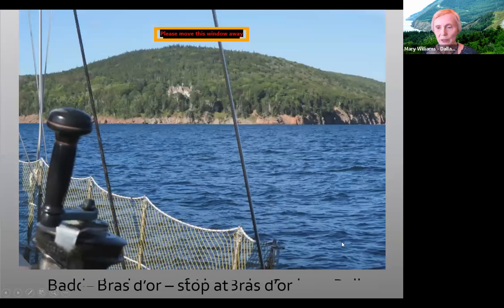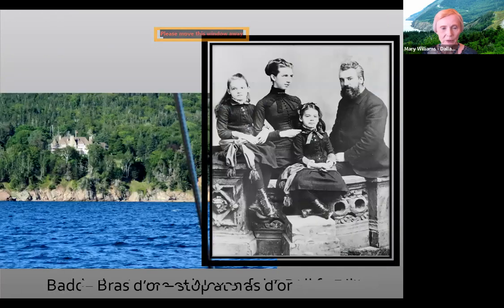This house is the one that Alexander Graham Bell lived in summers. We're going to hear a lot more about him in just a minute, but that's what it looks like from the boat. This is his family. He was a teacher of the deaf in New York City, and he married one of his students. She became deaf after having scarlet fever, Mabel Hubbard, and their two daughters.